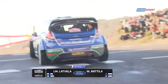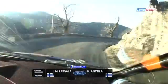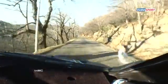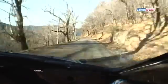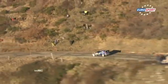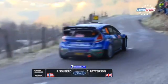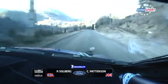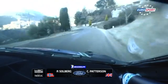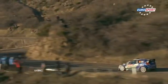Well, Hirvonen's former teammate Jari-Matti Latvala chose the Supersoft compound on his Ford and took a time hit in the first stage. His tyres dropping off at the end, he lost 22 seconds. Well, Petter Solberg, who jumped into Hirvonen's seat at Ford, put in the 5th fastest time, 12 seconds behind teammate Latvala. No risks for Petter, well, just for now.